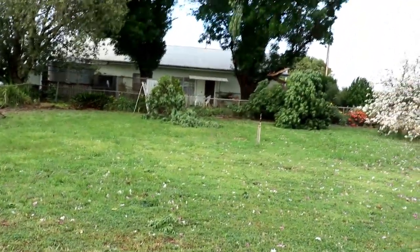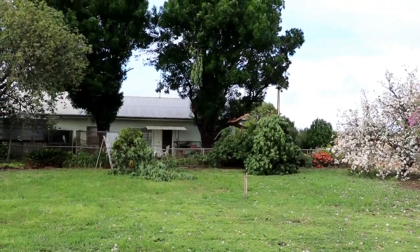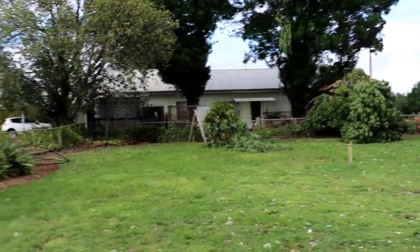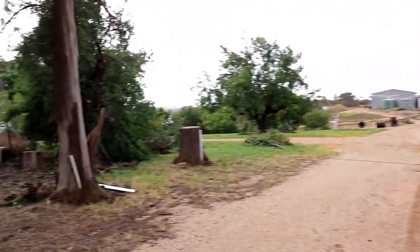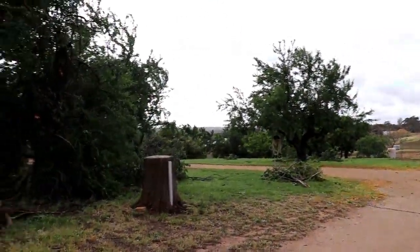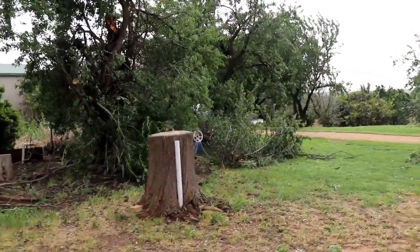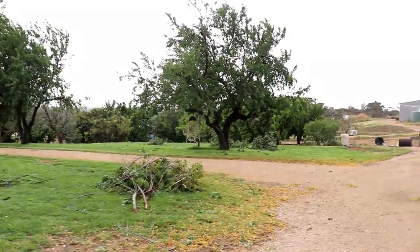Over at my grandparents' house, their trees were all knocked down too. A couple of big limbs. We've also got these almond trees that lead into our driveway, and they've all been absolutely shredded and destroyed here. It's crazy. And just coming along the side of the house now too.